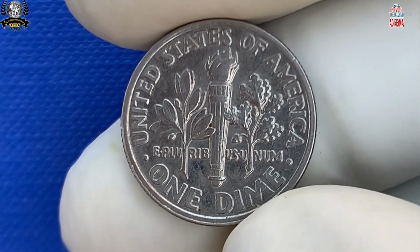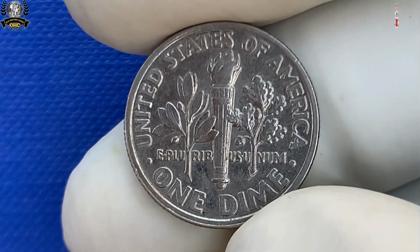But let's also consider the historical and cultural significance of the 1999 Roosevelt dime.